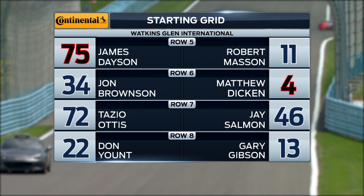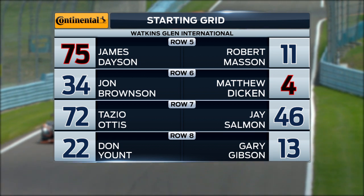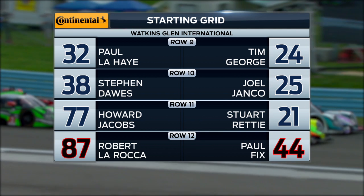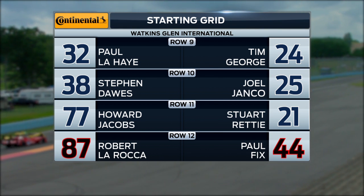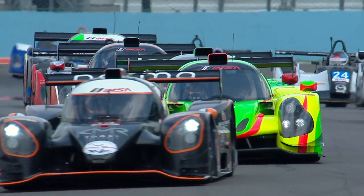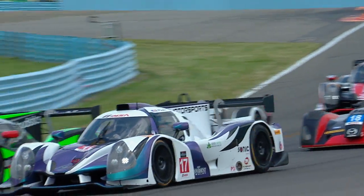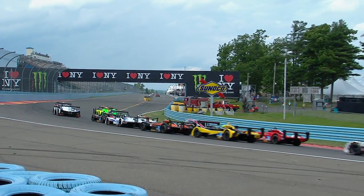Mazda Prototype Challenge sees a pole-winning streak from Kyle Masson continuing. And you will notice there's LMP3 cars mixed into that MPC field. It's not a split start in this championship. You qualify where your time puts you on the grid. Race control asking the drivers to bunch up, get side by side for the 2x2 start. The safety car is in the pit lane, which means Colin Thompson has control of the field as they come round onto the start-finish straight at Watkins Glen.